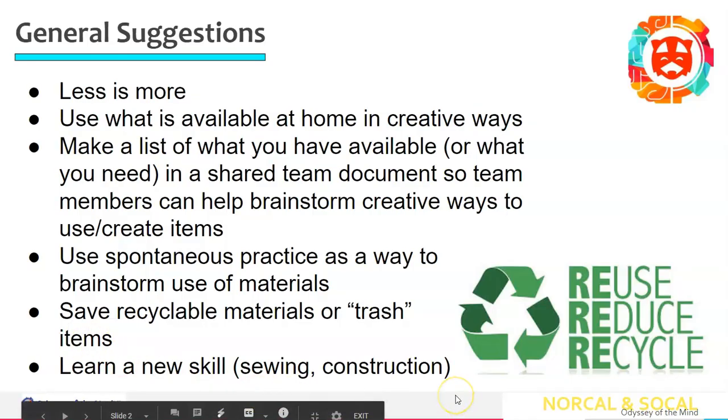Some general suggestions when thinking about props, scenery, and costumes when practicing and competing in a virtual environment: less is more. Your viewable area is going to be smaller, and so there is not a need necessarily to make large pieces of props and scenery. You can also think about doing more with suggestion rather than actual physical props and scenery. Think about using what's available in your home in creative ways.